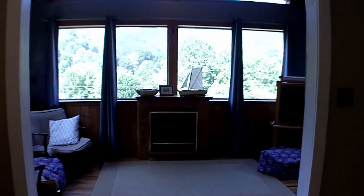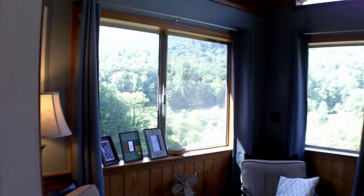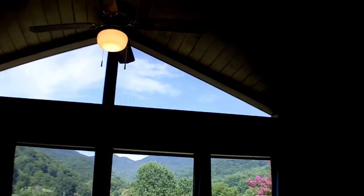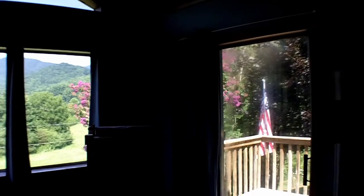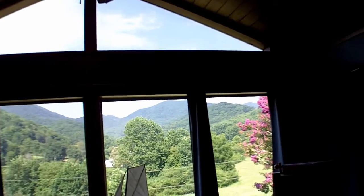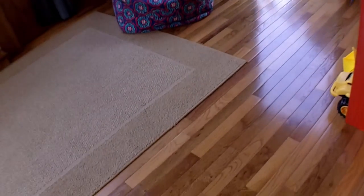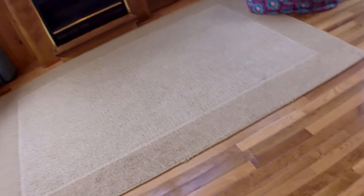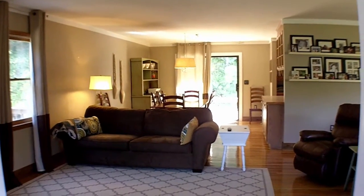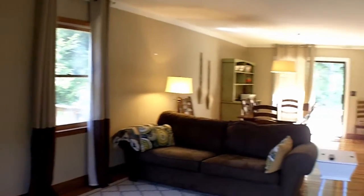Let's take a look at this sunroom. Have a gas log fireplace. I love these windows. You have that big mountain view. Vaulted ceiling with tongue and groove. And sliding glass doors to take you out on the side deck. Look at these beautiful hardwood floors. For a different perspective, I'm in the sunroom looking back towards the living area, dining area, and kitchen.